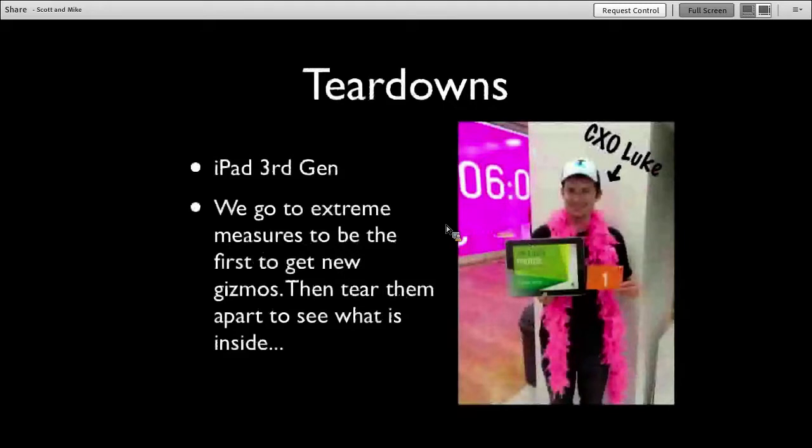And there are some instances where, fortunately, for the iPad Mini, as an example, we were able to get one locally before Luke was able to get one in New Zealand. Part of the reason we do that is because it's important to be first to get that torn down, because people are really excited about seeing the inside of these new devices. And it's great for businesses who are involved in making the iPad as well.